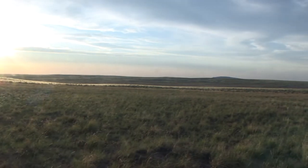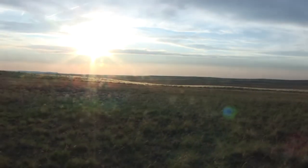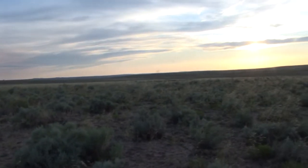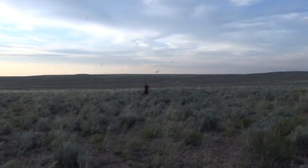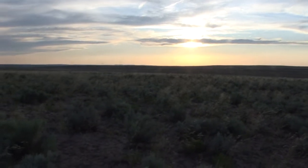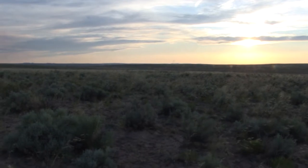Gorgeous. Wind's dying down, the haze is clearing up. We're at the halfway mark here. So a quarter mile that direction. So this lot's really close to lot 10, isn't it? Or lot 6. The lot we just did is close.